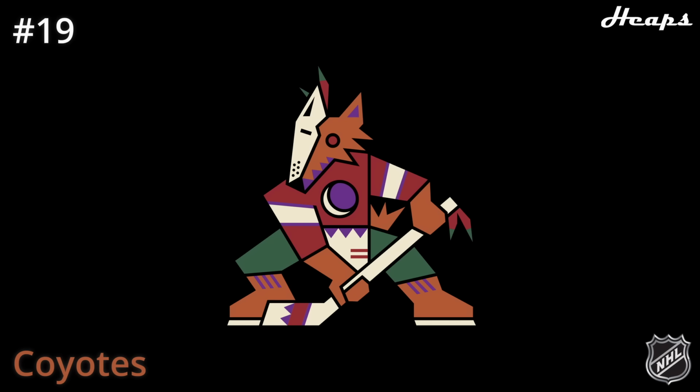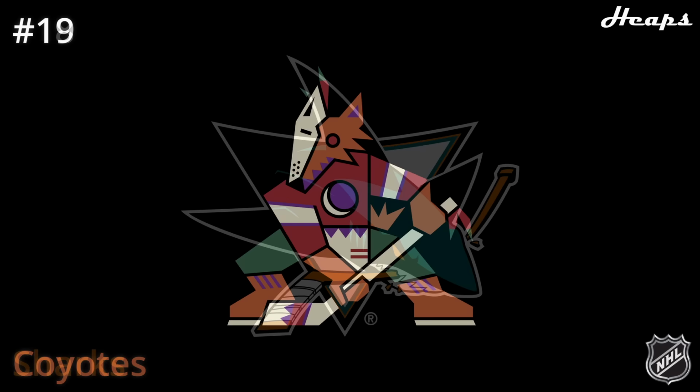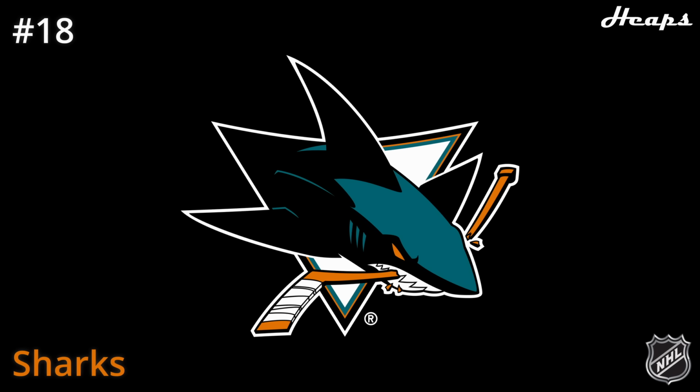At 18, we have the Sharks logo. A very detailed shark biting through that hockey stick with an amazing turquoise and orange color scheme. And then additionally, you have that shark tooth background, which also represents the Red Triangle, an area off the coast that has a high concentration of sharks.